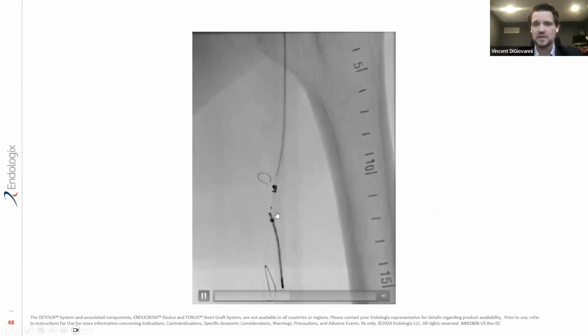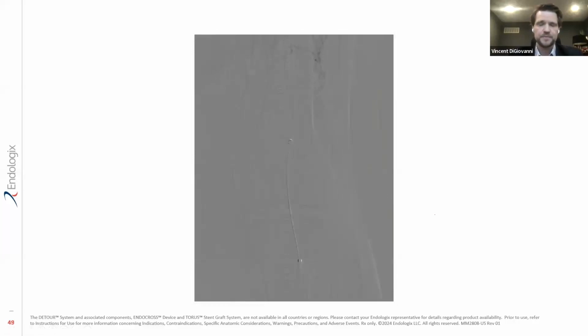So here you're seeing that we're grabbing the wire through the vein. We're getting ready to externalize it. You see we have our grand slam down into our arterial circulation there. And then once you've ballooned that proximal anastomosis, I think we're probably going to talk a little bit about that as well if we have time.